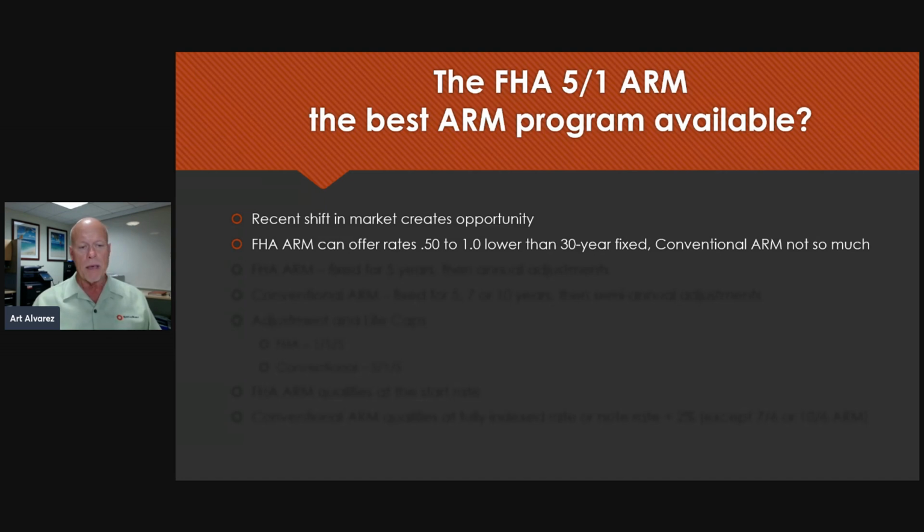And the thing about the 5-1 ARM, let me explain what that means and how it works. An FHA 5-1 ARM means you're going to get an initial interest rate that's fixed for 5 years. At the end of 5 years, the 1 in that description, 5-1, the loan will then adjust annually, once a year. So a 5-1 ARM is fixed for 5 years, then it adjusts once a year for the additional 25 years to get to the full 30-year term.